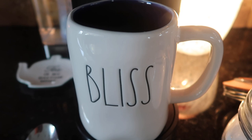So I'm making a yummy cup of coffee. And then I'm gonna have one of my keto brownies that I made yesterday while I do some orchid work. So Sue, thank you again. I love my mug. Oh my goodness.